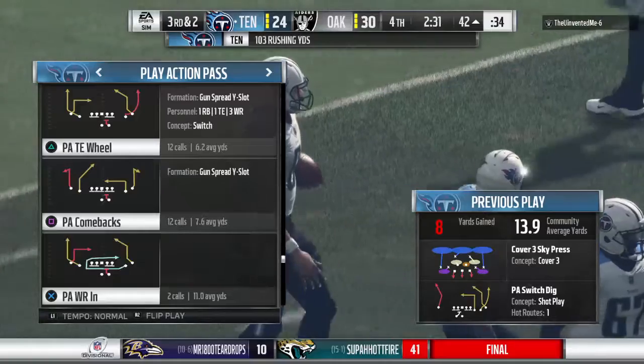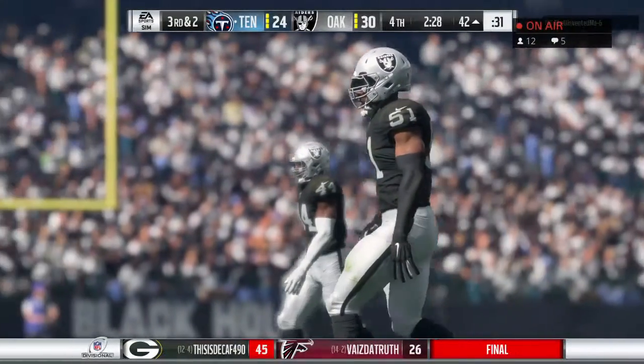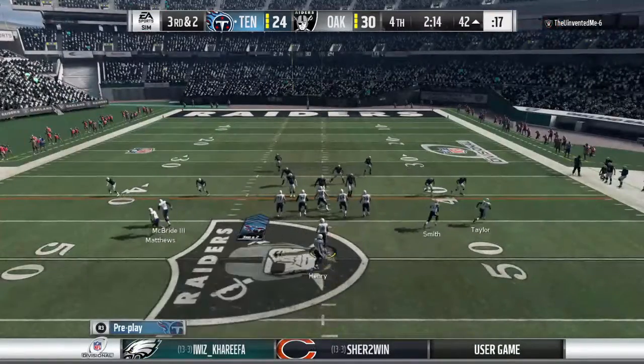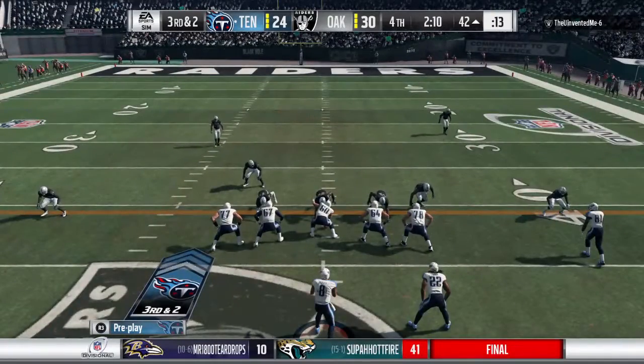Partner, he was going through his progressions. Not there, not there. After about the 3rd one, he decided he better pull it down and run for it. And he slides down and avoids the hit for good measure. This is 3rd and 2. Maybe the biggest play in this football game.